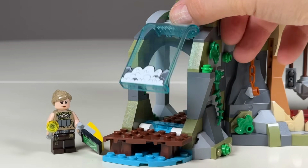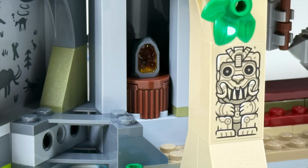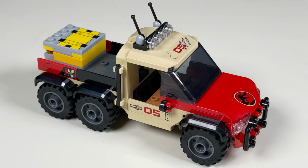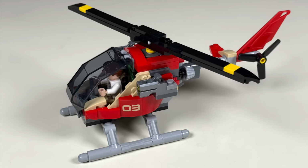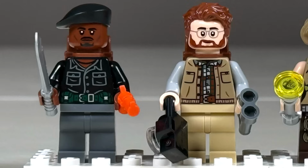And even if this dino's not there, the temple has more traps. So I think your best bet is heading through the waterfall. And while the interior is a bit sparse, there are some hidden treasures hidden throughout. Plus aliens? On top of the temple, you also get 2 vehicles with this truck and helicopter, which was actually a pretty fun build. Plus 4 minifigures, including the exclusive Duncan Kincaid.